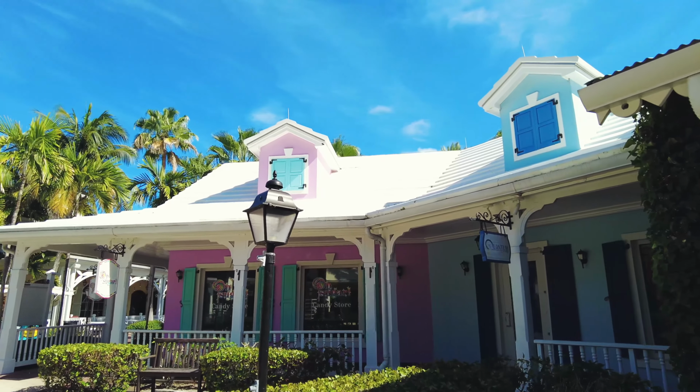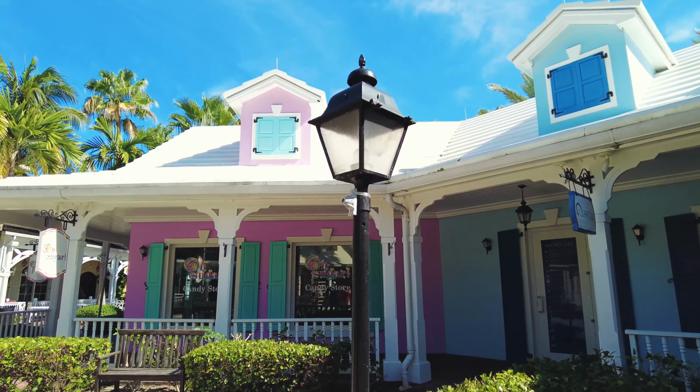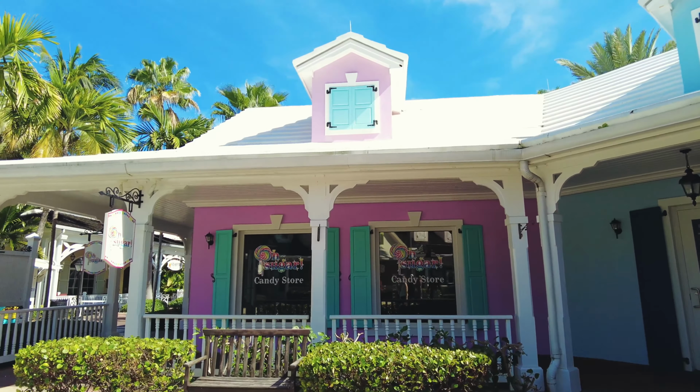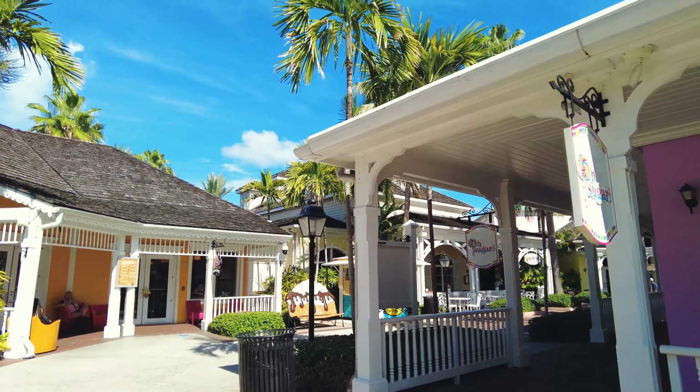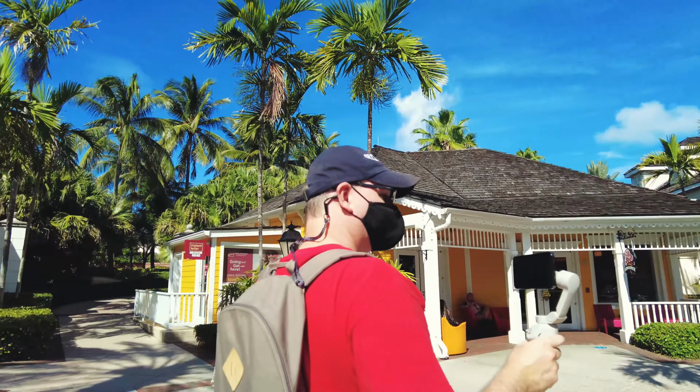So the Marina Village is a pretty neat little place. If you're going to stay at Atlantis Resort, you definitely want to check it out a little bit over here when you get a chance, as you're sort of walking around and learning the resort like we did right here.